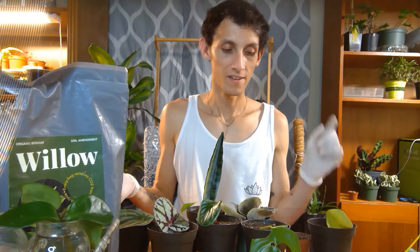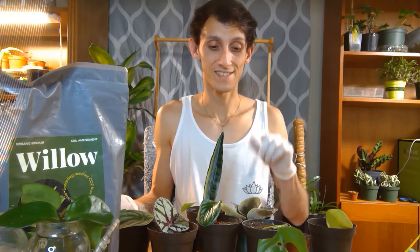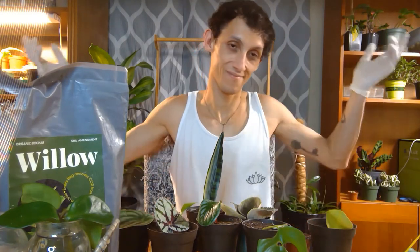So I have potted up my peperomia, my philodendron neon, my Raphidophora tetrasperma, African violets, watermelon peperomia, snake plant laurenti, jade pothos, and then begonia fedora. So I love it. I'm so excited. I love seeing propagations just grow and then become these big bushy plants.